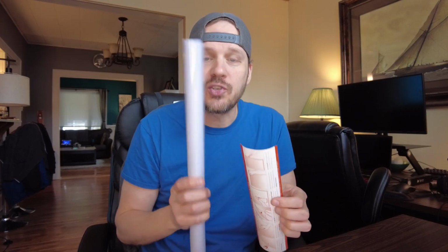Okay, so my problem was I like to have the window open in my bathroom to let a lot of light in when I'm taking a shower. I just like that nice, bright daytime shower. But obviously, I don't want people to be able to look into my bathroom. So I love when Amazon has elegant solutions to my problems.